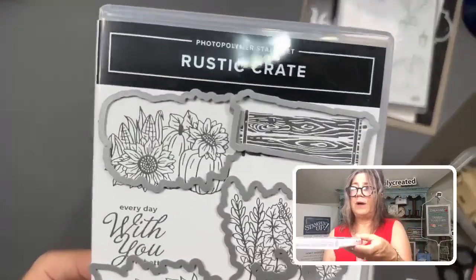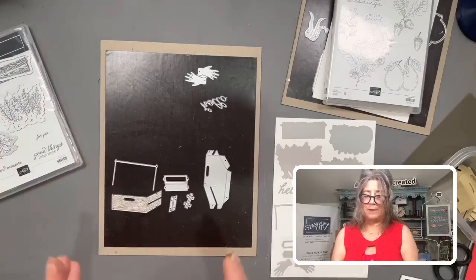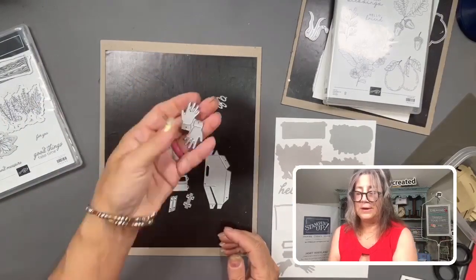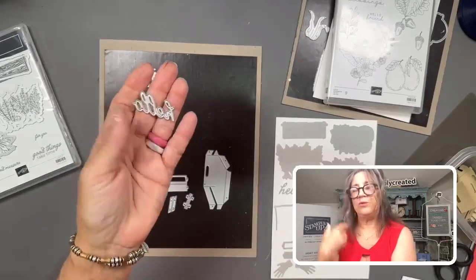So you do have the ability to cut them if you are into embossing. Of course, you can always freehand cut. But if you are into embossing and you get the dies, that means you get all these fun bonus pieces. You're going to get these bonus gloves, which I'm going to figure out a way yet how to put these on the skeleton. You're going to get the sweet little word hello.